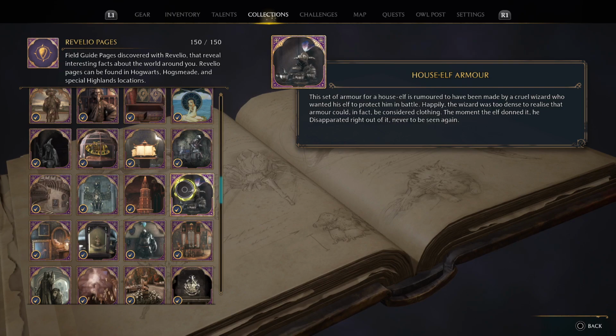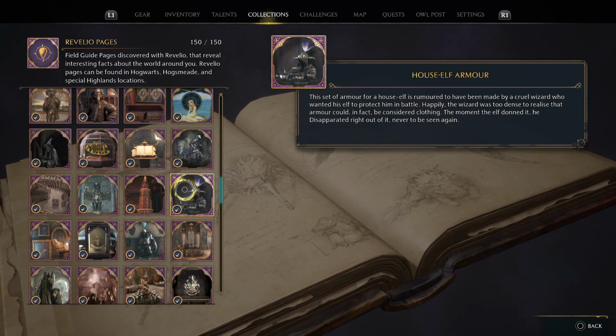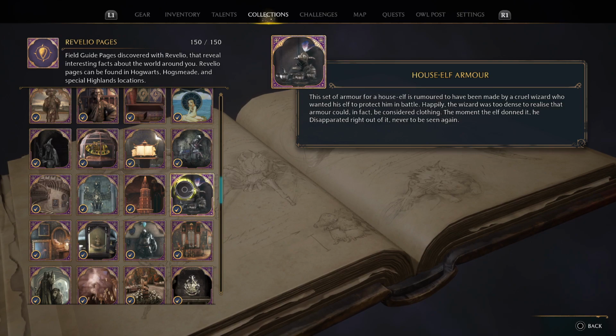House Elf Armor. This set of armor for a house elf is rumored to have been made by a cruel wizard who wanted his elf to protect him in battle. Happily, the wizard was too dense to realize that armor could in fact be considered clothing. The moment the elf donned it, he disapparated right out of it, never to be seen again.